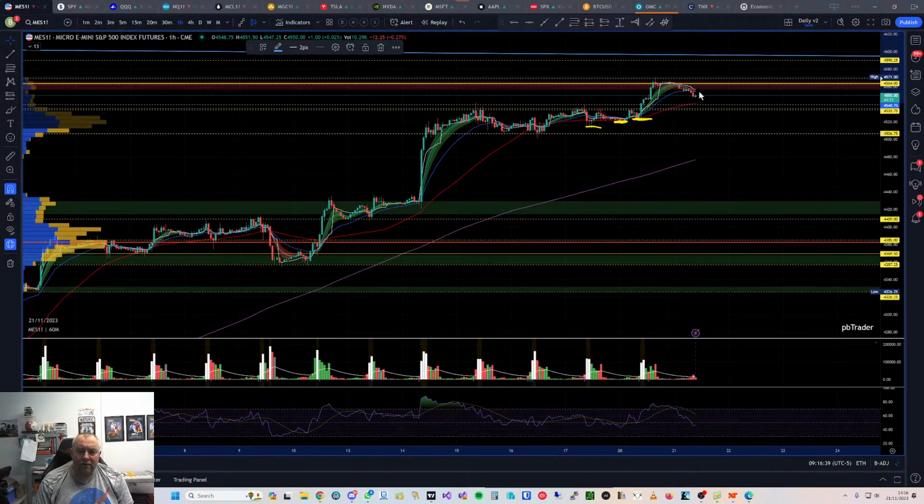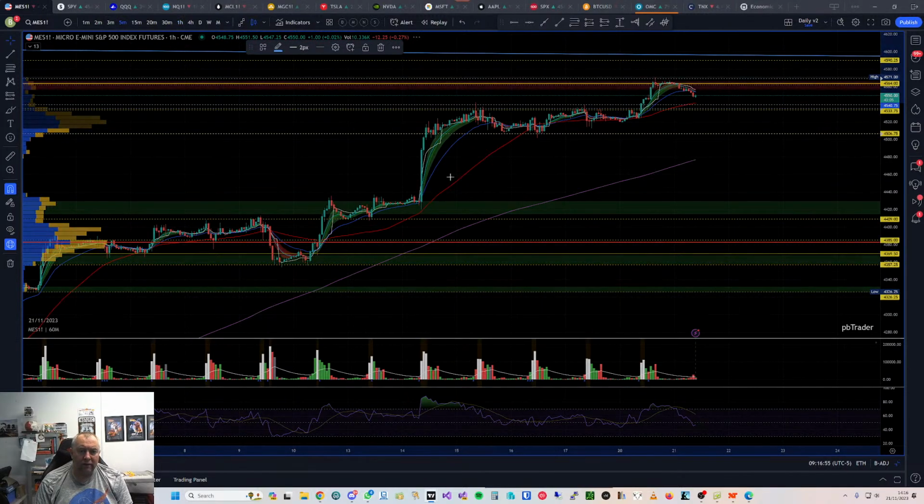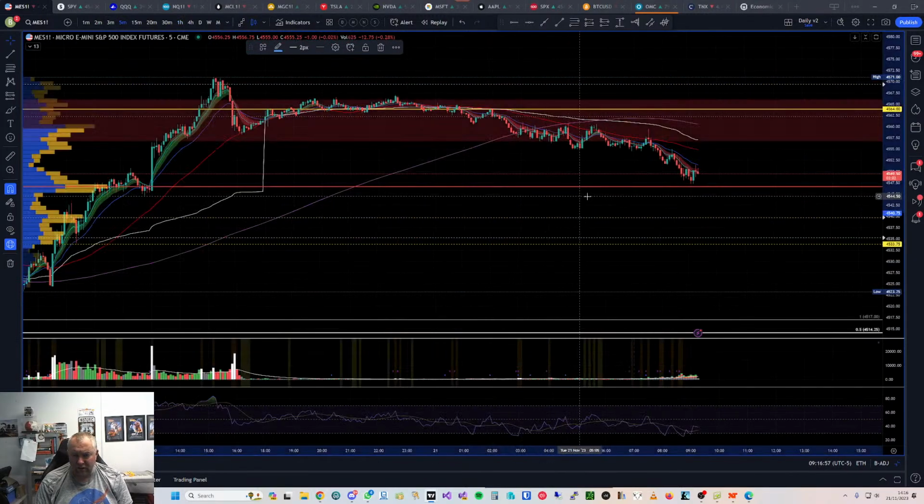Rejection wise, we could look for a rejection off the VWAP today. One thing I will do, I'll put in the anchored VWAP in a second, and then we can watch for a rejection off of yesterday's highs, that area as well, which is 45.64. So let's go into the 5 minute, and that's the last thing to do.